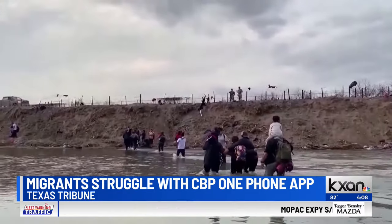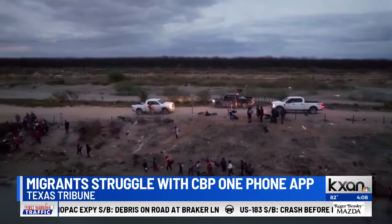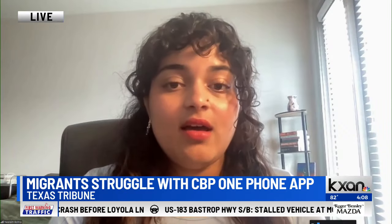The second solution is, for some people, this app will never be accessible. So there needs to be more options than just using this app to get an appointment. And some advocates say this includes being able to make an appointment in person at a port of entry with an officer. There are some exceptions. People in theory with disabilities can prove to the U.S. government they need those exceptions, but it takes a very long time. And these are people who are really trying to access even potentially healthcare in the United States.